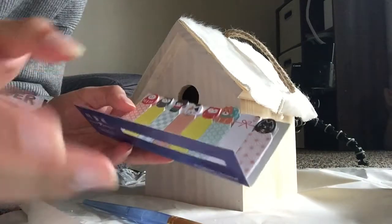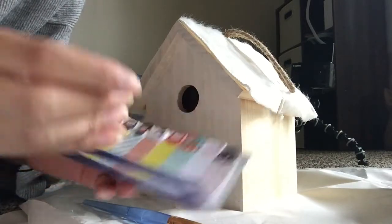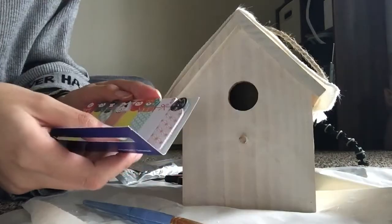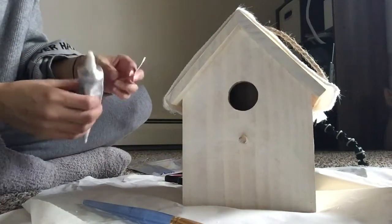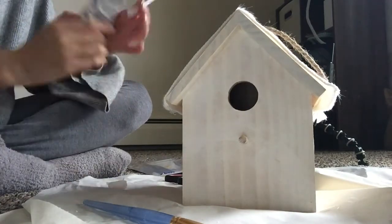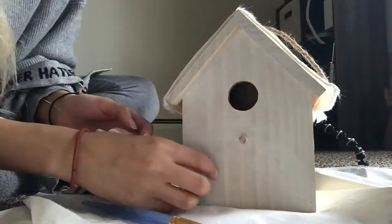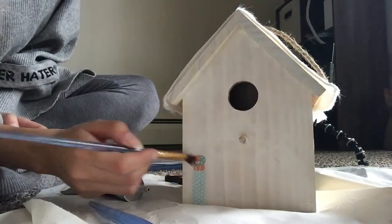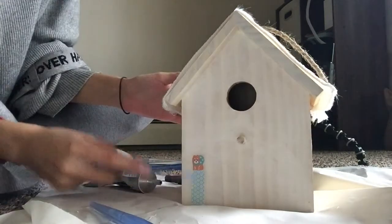Okay, so I kind of am going with a very wintry-ish theme house because now it's December. So I'm kind of going with the whites and blues, the girl and the Shiba Inu. Instead of using my hand, use the pressure of a brush. Okay.